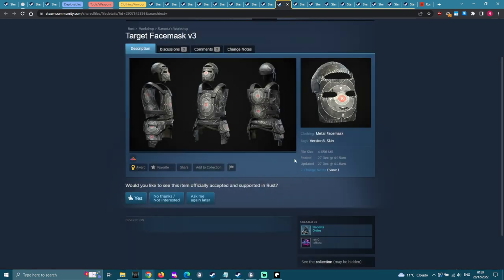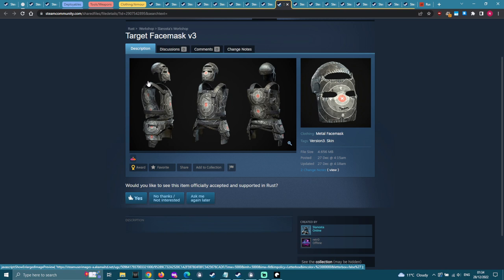This is the main reason why I do these Tuesday Workshop skin checks. This right here, gentlemen, is the financial potential. You see a version 3 of this. Now, let's weigh the options. We've already had a version 2. Let's go even further back. We had an original one. It wasn't accepted. We had a version 2 after the version 2 of the Tier 2 was accepted. It wasn't accepted. Do you honestly think this version 3 will be accepted?